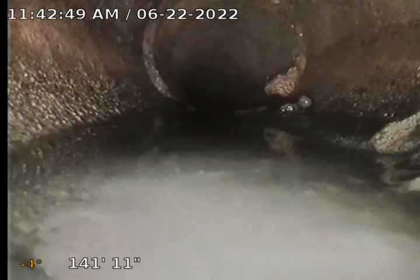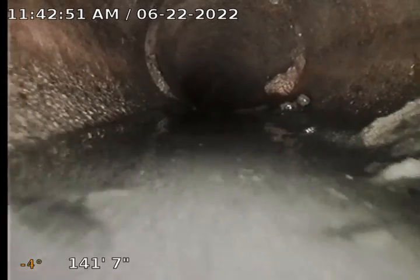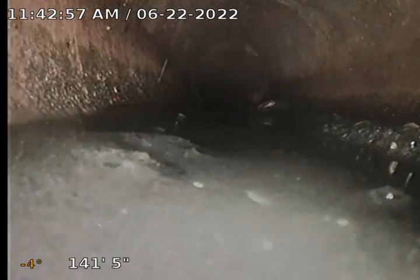This is a shared line between two houses. You can kind of notice the sand that is in the bottom there from the erosion from the pipe. It's slowly collecting in the shared line section here. Quite a bit of it, actually. There's an old gasket. This was gasketed concrete at one point, which is beneficial.